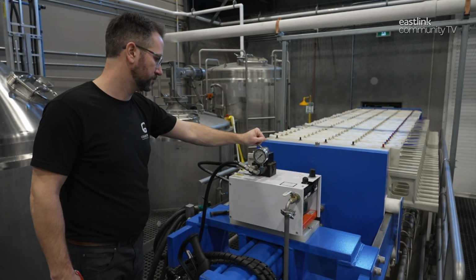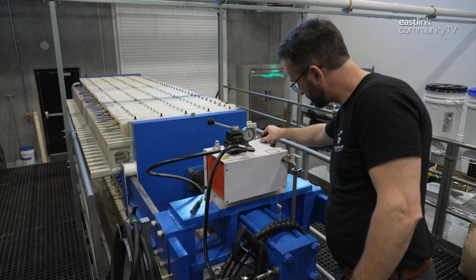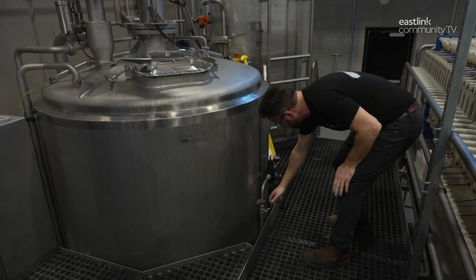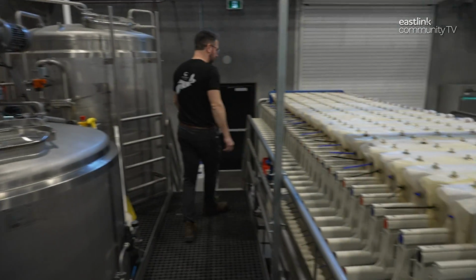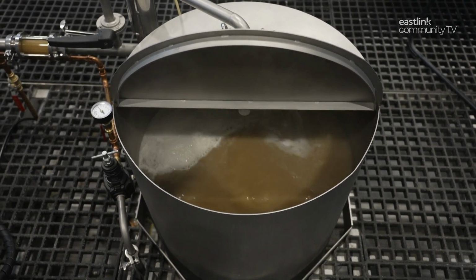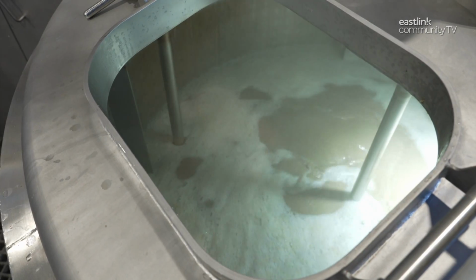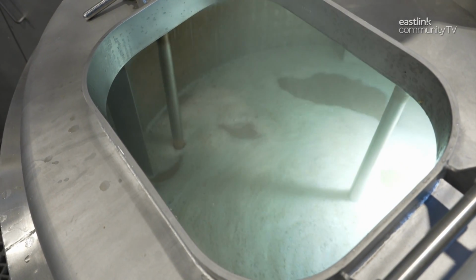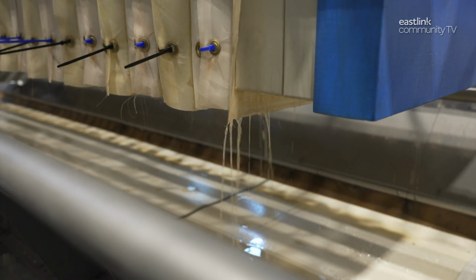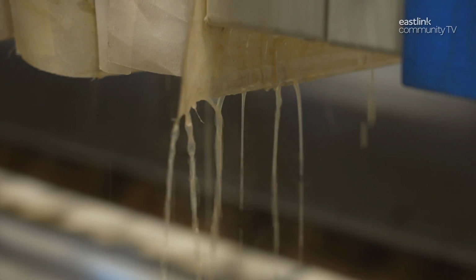Mash filtering happens next. The mash filter is closed and the Grant transfer pump is set. A diaphragm pump is turned on to push the mash into the filter, which pulls out the sugars. It recirculates for 10 minutes and traps spent barley grains, so clear hot wort gets transferred to the boil kettle. This continues until the mash tun is empty. The kettle fills and the wort boils at 98.5 degrees Celsius to sterilize it and remove any off flavors.